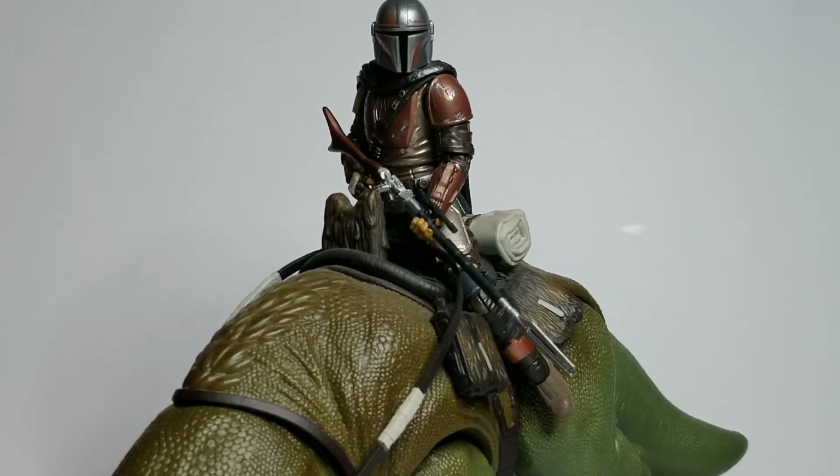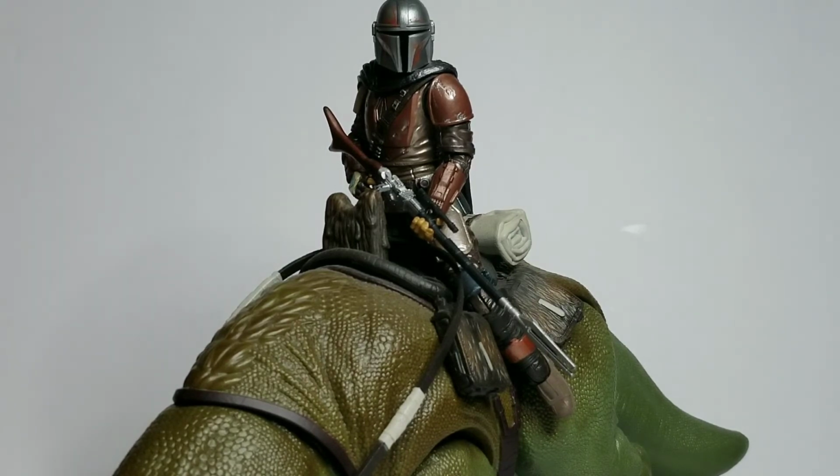I love the show, bro. This show was just amazing. Probably one of the best things to come out of Star Wars since Return of the Jedi, man. This figure is just outstanding. I love this figure a lot, man. Oh my god, I can't get enough.